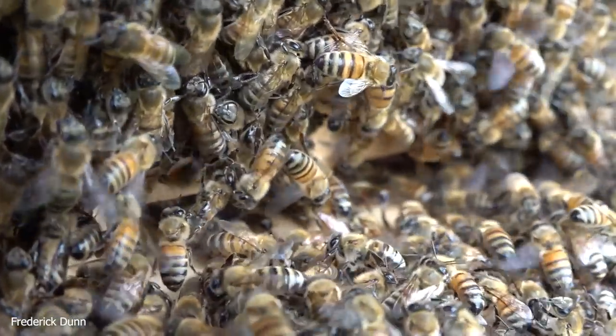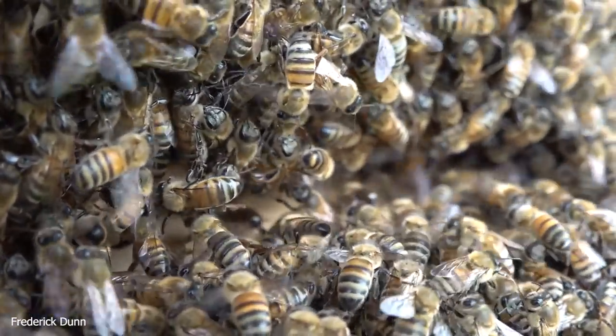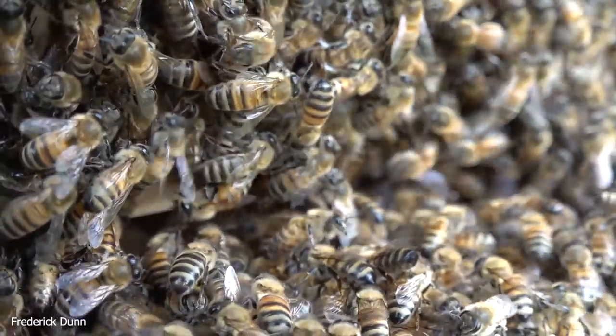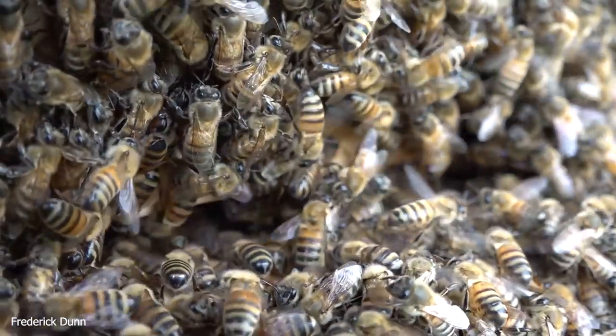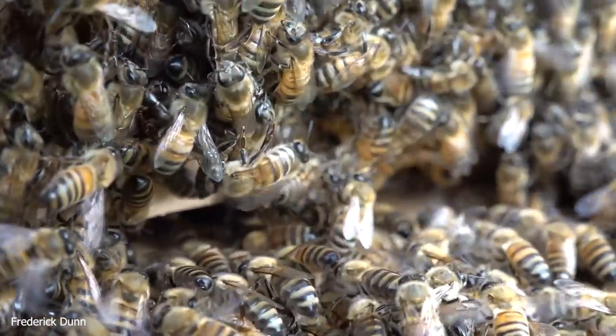So what does that tell you too? If they all don't go back inside the hive, they're still determined to go somewhere. But what happens soon is we start getting some rain, and when the rain starts to fall, it changes everything. But I wanted you to get a really good close look at the bees that are on the outside.